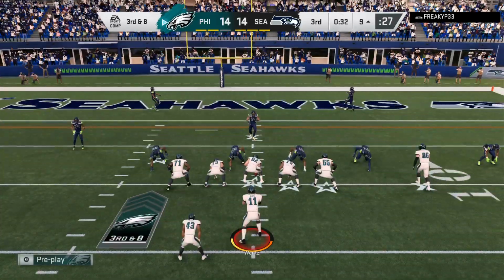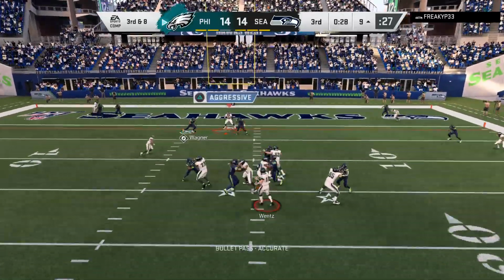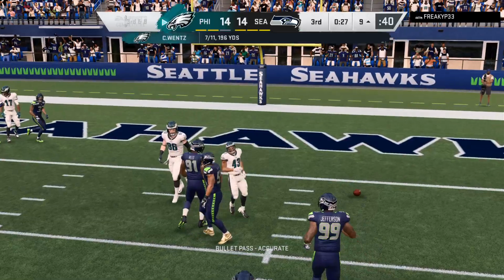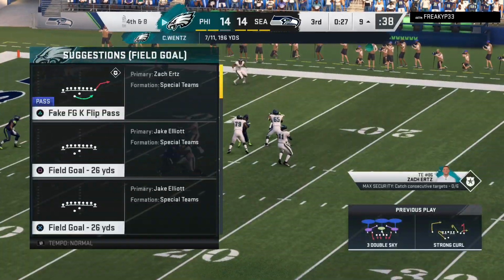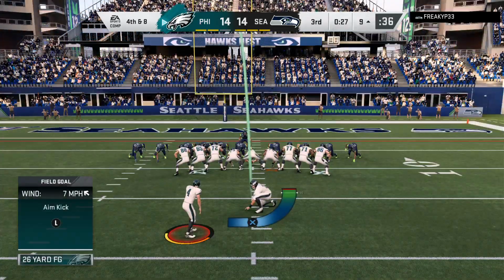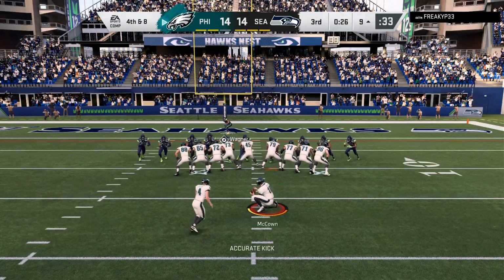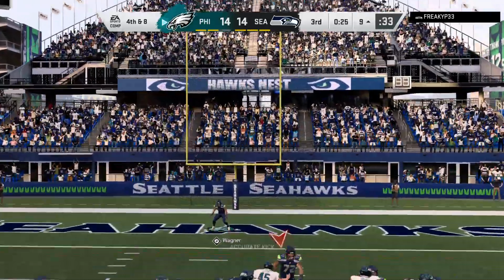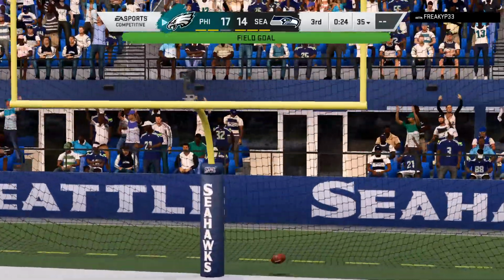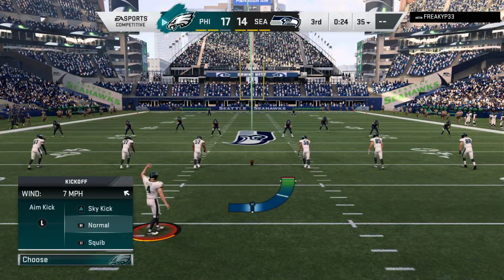2-yard gain. Brandon, we talk all the time about those hybrid players, guys who can do more than one thing. And I think if you're playing strong safety in the NFL today, you are a true hybrid. Part linebacker, part cover guy. And coming up, sticking his nose in the mess there and making a nice play defensively. And the kick by Elliott is good. And they take a 17-14 lead.